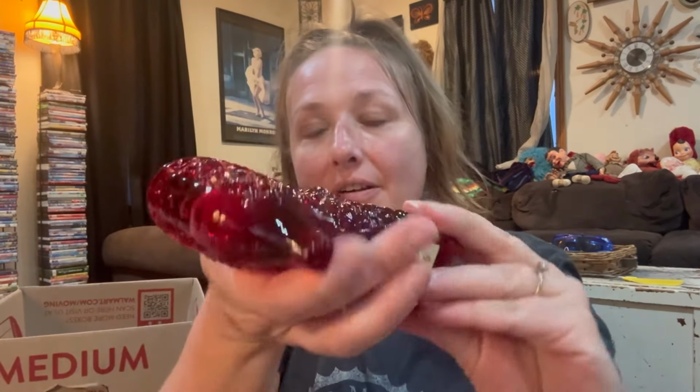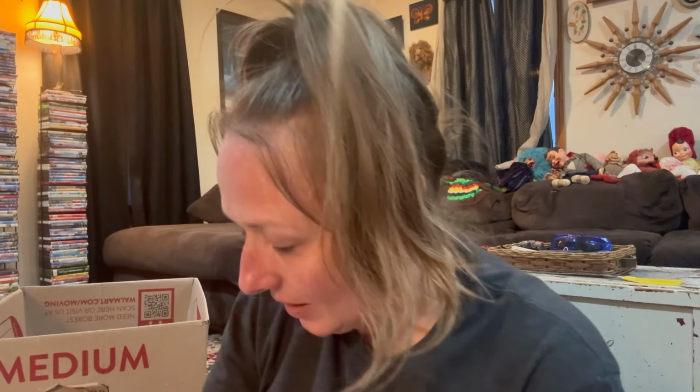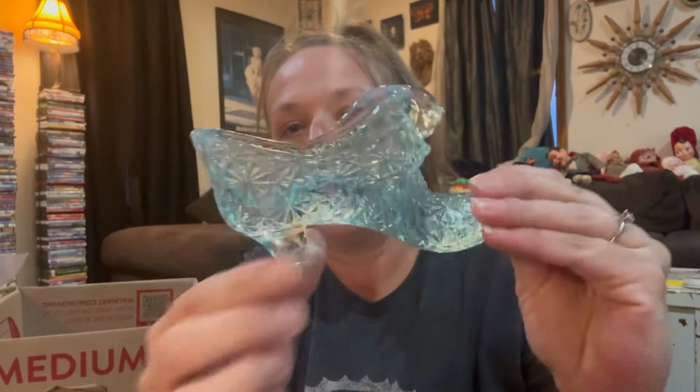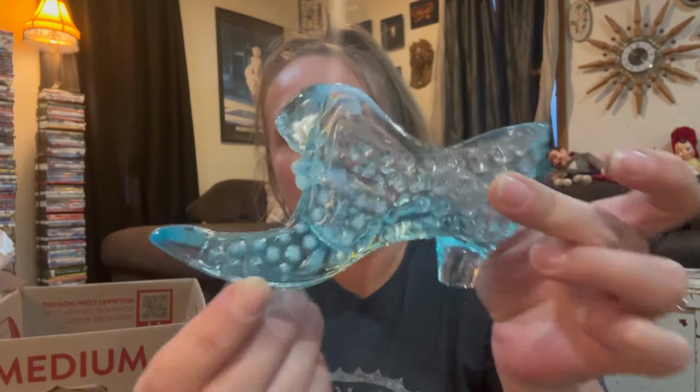Here's another glass shoe I picked up. Absolutely stunning. The red ones do have a little bit of cadmium in them. They glow. This one. This one. They're so pretty, aren't they? With the little kitty cats on them.